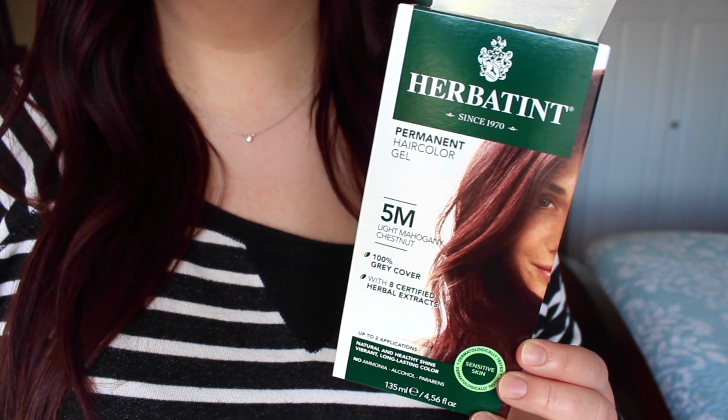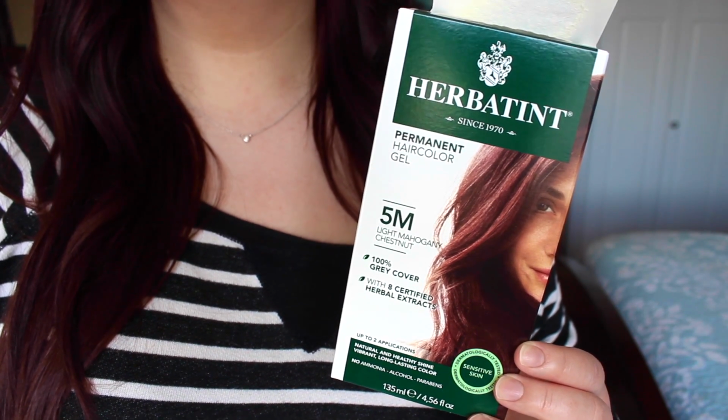And I want to talk about the hair color I use, and this is one of my favorites anyways, because I always get a ton of questions about my hair, so I want to talk to you guys about the brand of hair color and the actual color I use, because I do it myself at home. So the hair color I use is called Herbatint. I've been using this for a few years now, and I chose the shade Light Mahogany Chestnut.